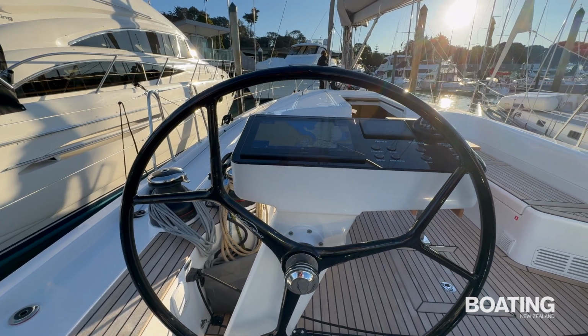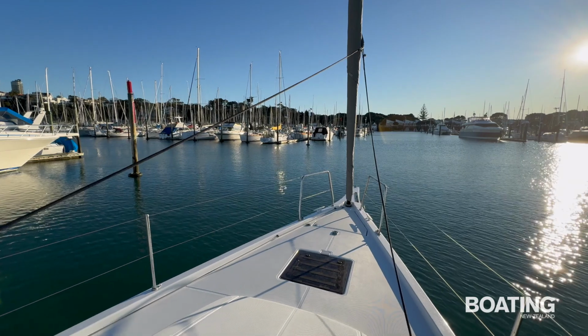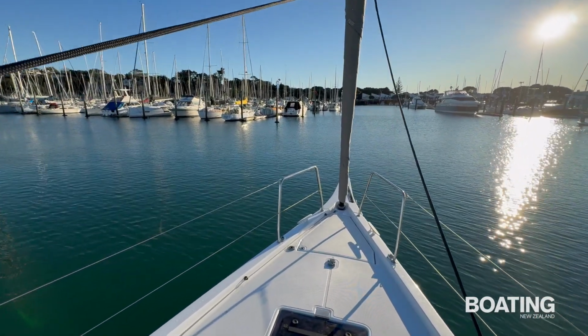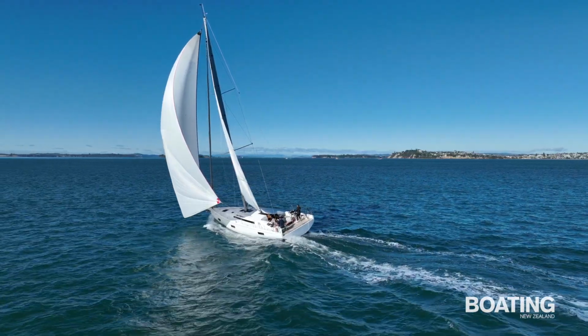The test boat is modelled as a performance cruiser, fitted with the standard polyester bowsprit and aluminium rig. For sportier looks and enhanced performance, customers can opt for a longer 1.5 metre carbon bowsprit, carbon rig, and bigger sails.